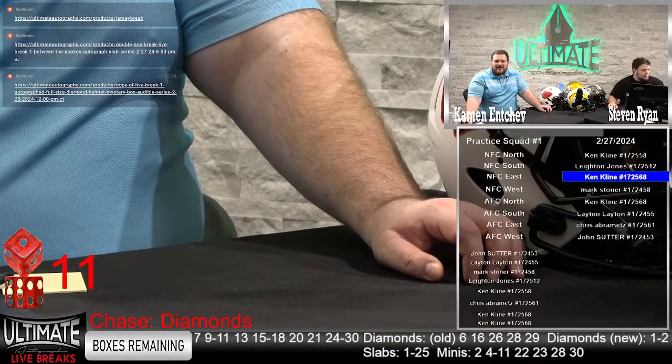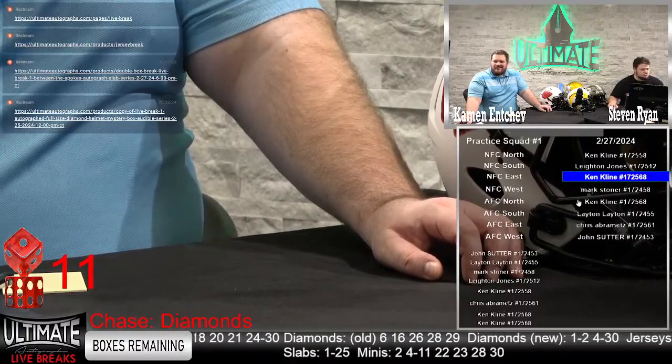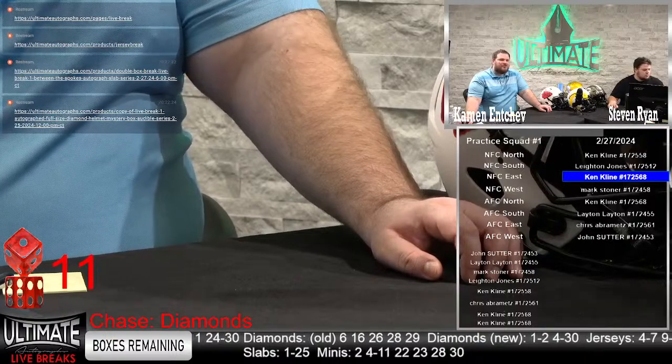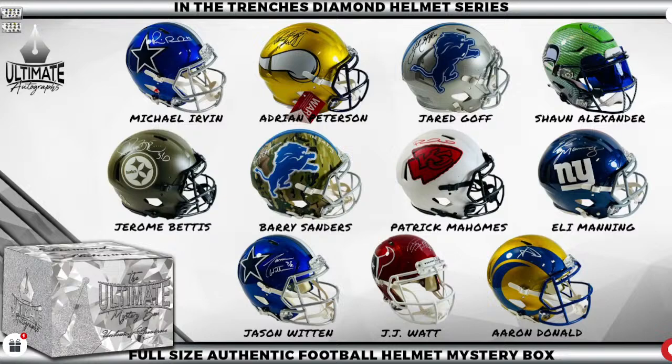Now, I know that double box is $174, but again, an $1,800 Patrick Mahomes helmet is still in here, Steven. Patty Mahomes on the Lunar Authentic with the red ink. A lot of headliners left. Barry Sanders. I mean, we're talking about some of the all-time greats of the NFL. Aaron Donald, arguably a top 5 defensive player of all time. J.J. Watt, one could argue top 10 or 15 all-time on defense.